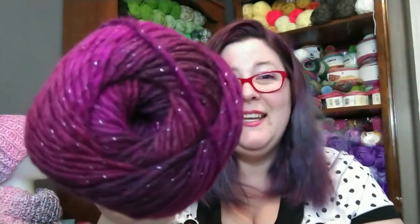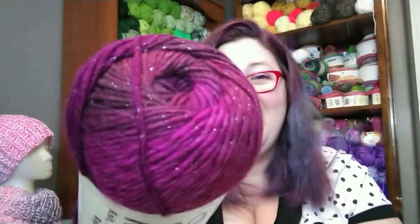This one, Universal Classic Shades Metallic. Look at that. Oh, it's so pretty. And this is 69% acrylic, 29% wool, 2% glitter. This is in the color Delighted. And baby, I am delighted. Spin it. 175 yards, 3.5 ounces, medium 4. You want to see it again? Glittery.